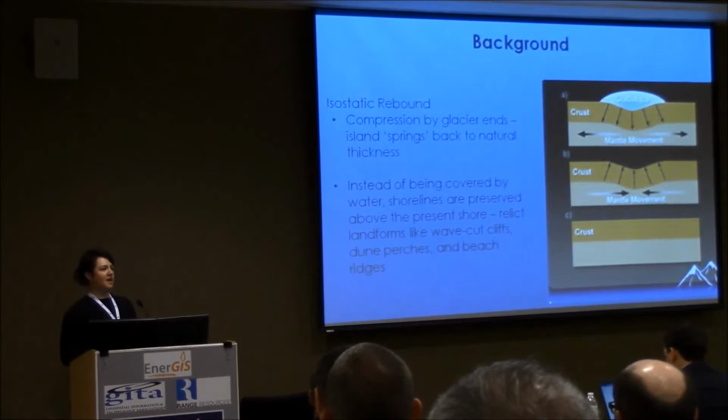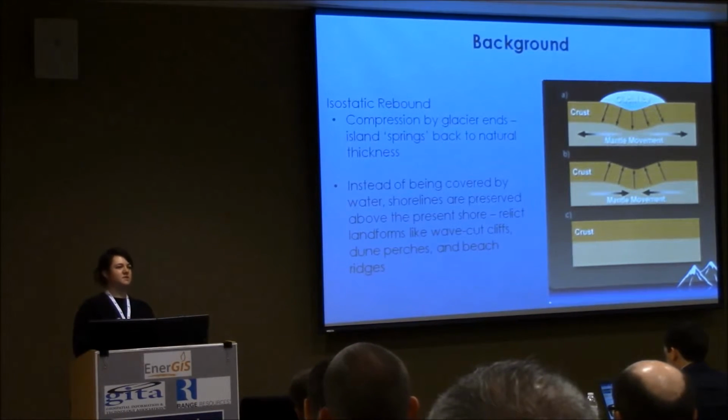So it's a really great opportunity to look at the way that people used a shoreline in prehistory that we don't always get to look at. And it creates some pretty distinctive features like beach ridges, perched dunes, and wave-cut cliffs.